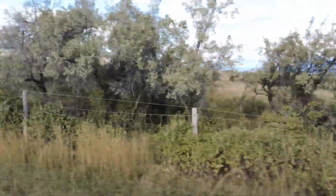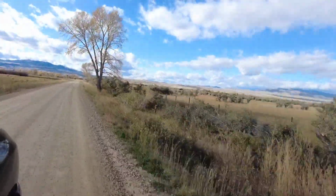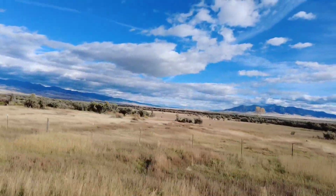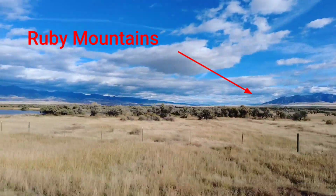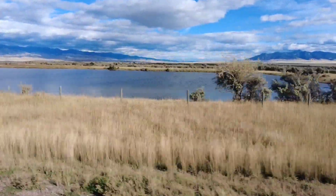Okay, in a short while, we'll actually be turning on Highway 41. That's the road that goes to Dillon from Twin Bridges. Not on there yet. We're still on the dirt road. But there's still some interesting things along Highway 41. Now we're on Highway 41.